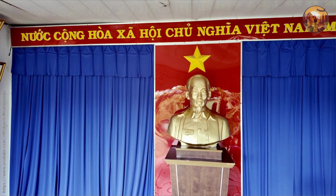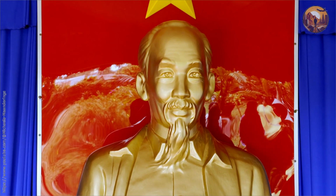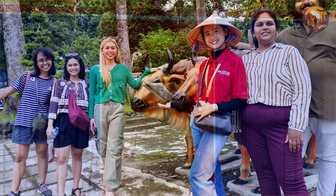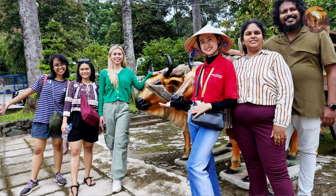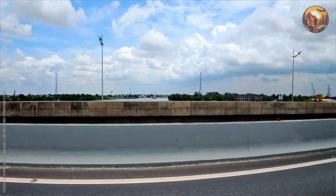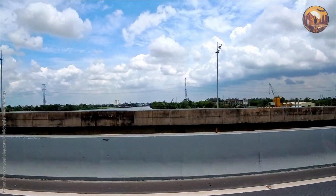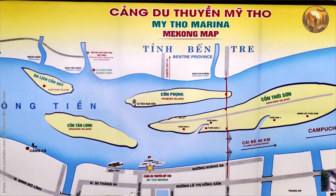On the way out of the tunnel complex, we passed the memorial to Ho Chi Minh. I took a photo of the tour group with our guide in the parking lot. Then it was back aboard the minibus for the hour-long ride to the Mekong River Delta area. In part 2 of this chapter, we visit the Mekong River Delta.